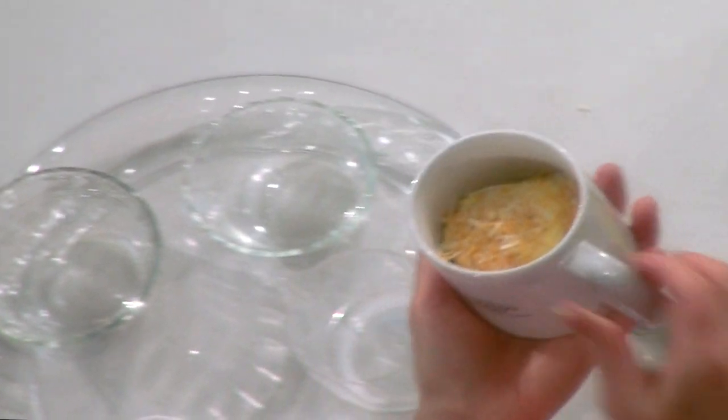And be careful, it's really, really hot. But David, you're ready to go down the road, going to work and eating your breakfast in a coffee cup scramble. You know, people are always saying they don't have time to eat. They have time to eat if they make a coffee cup scramble. Be careful, it's hot, but enjoy. Oh, thank you. That looks good. Well, thank you.